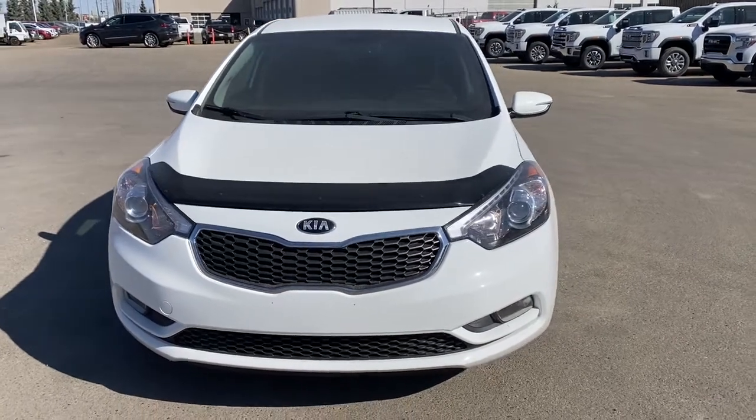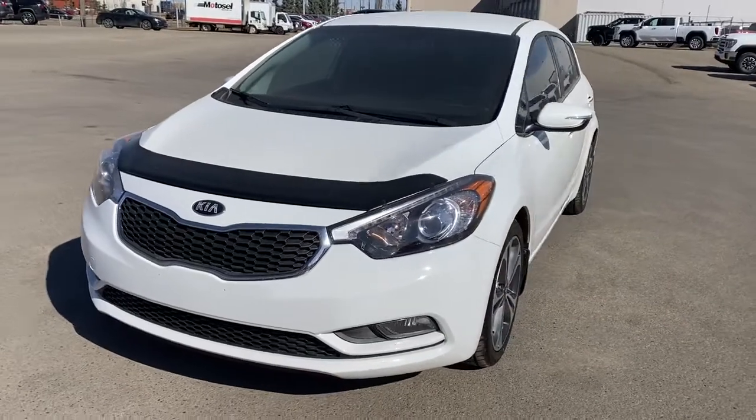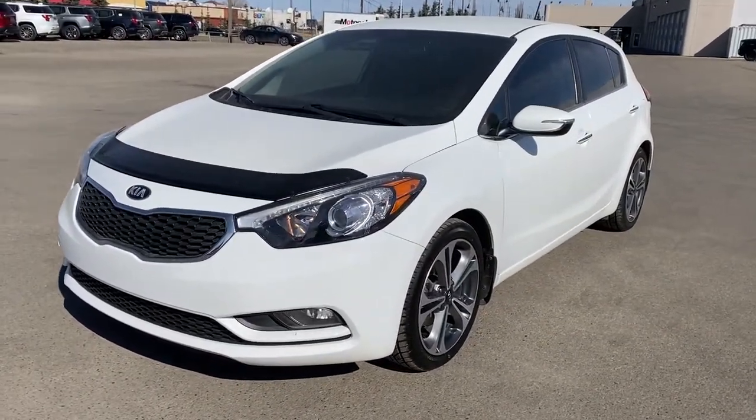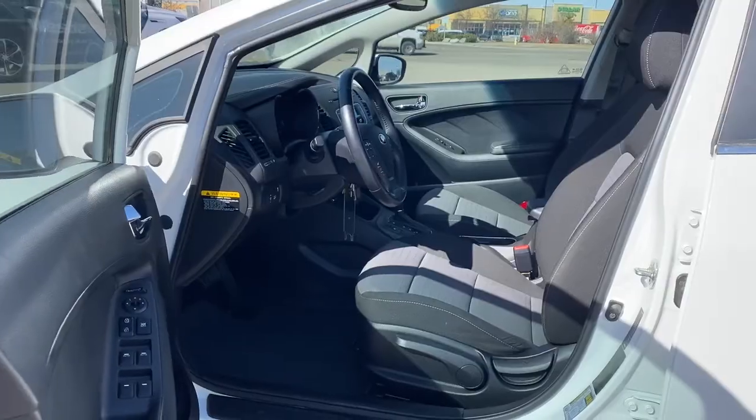It's a great day at Western GMC Buick, located on the corner of 184th Street and Stony Plain Rd in Edmonton, Alberta. Today we're looking at the 2015 Kia Forte EX.